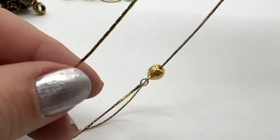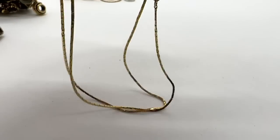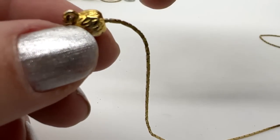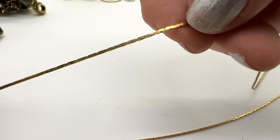And then this, what is this called? Like a bolo necklace or something? You know, these you pull the bead and you can make this longer or shorter. So I thought this one might be real, and it wasn't. Wow, really striking out, right? For $30.